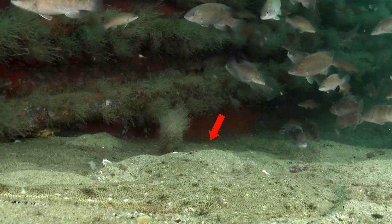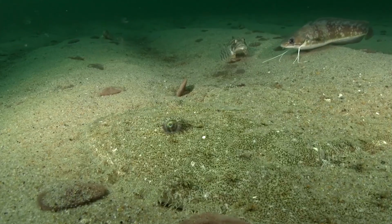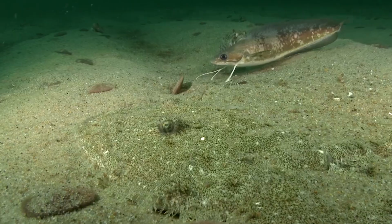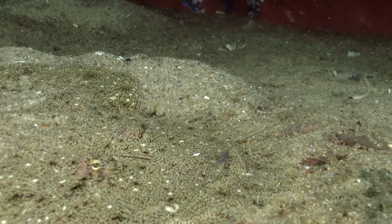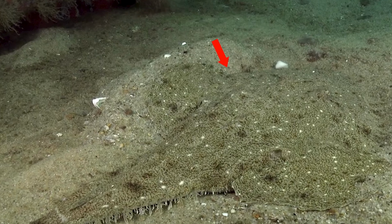The goosefish had dug it itself. The fish stayed completely still, waiting for prey to come close. When it did, the goosefish flicked its lure to attract the unsuspecting victim. Nature can be pretty smart, don't you think?